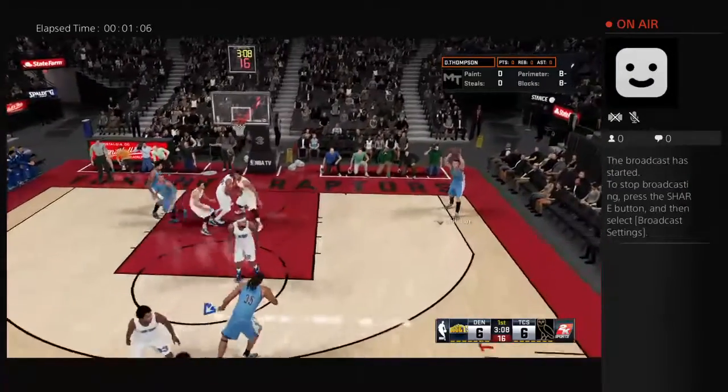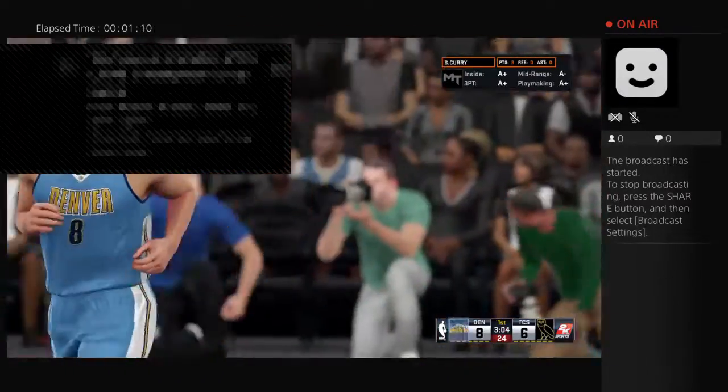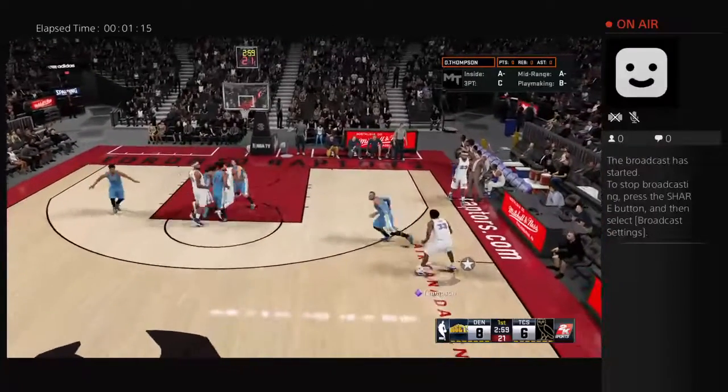We're about 3 minutes into this first quarter. Gallinari wide open. Gets to the corner and buries it. You know, after starting the game 0 for 3, he was just desperately looking for that one to fall.